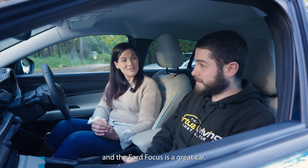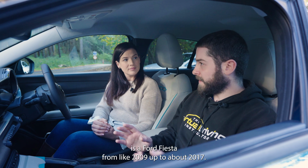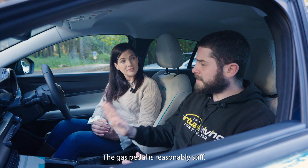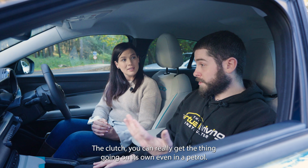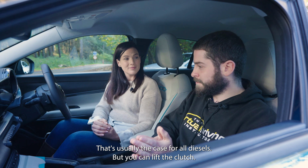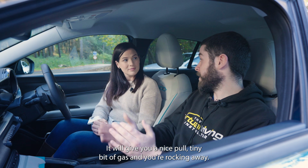The Ford Focus is a great car. One of my absolute all-around favourites for learners though is a Ford Fiesta from like 2009 up to about 2017. Brilliant car for learners. The gas pedal is reasonably stiff, so you can put a bit of pressure on it and it's not going to go crazy. The clutch, you can nearly get the thing going on its own, even in a petrol. That's usually the case for all diesels, but you can lift the clutch, it will give you a nice pull, tiny bit of gas, and you're rocking away.